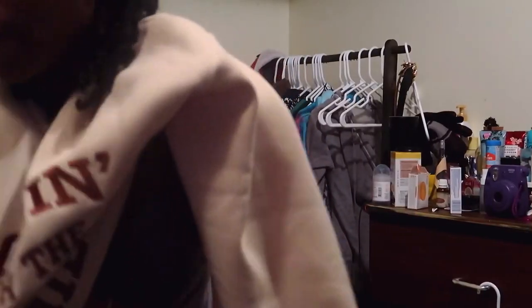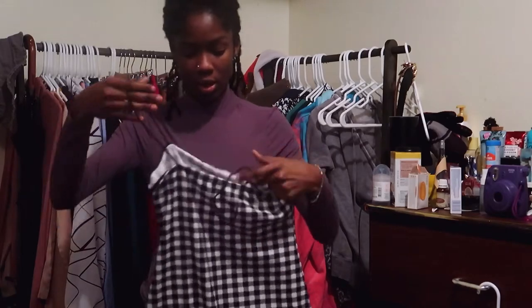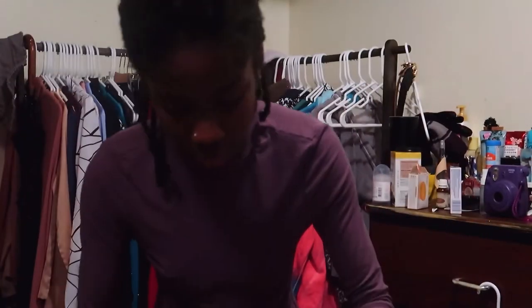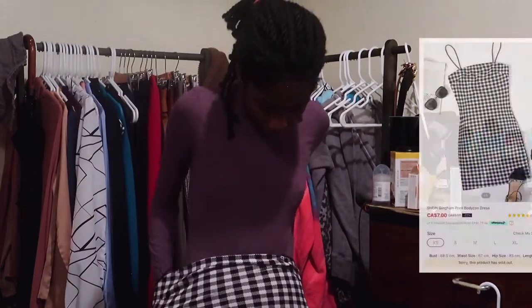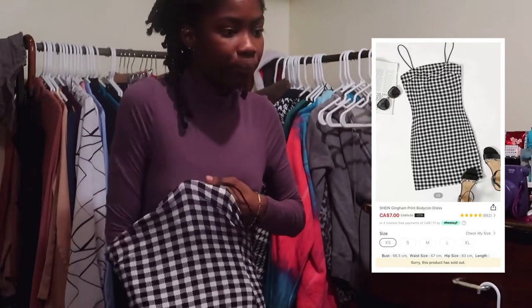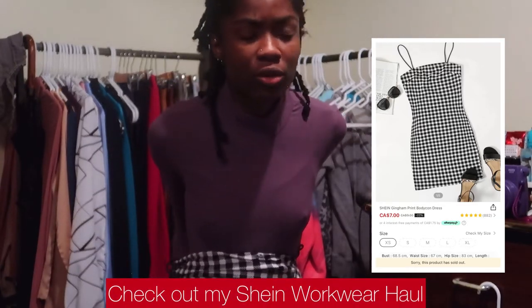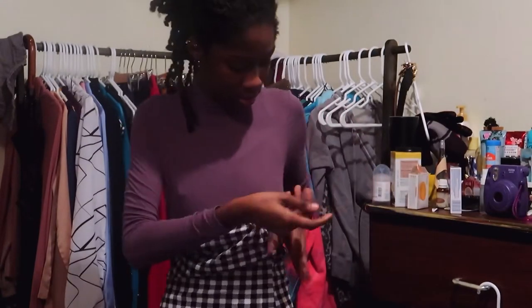Dresses. First up, we have this. Here we go. So here's this dress. It's just like a checkered print. Well, not gingham, it's just checkered, and it's really stretchy material. Don't want to lie to you guys and make you think that you're buying gingham when you're not. But it's very stretchy. If you saw my last haul, you know the same material that those suits were made out of? This is that.